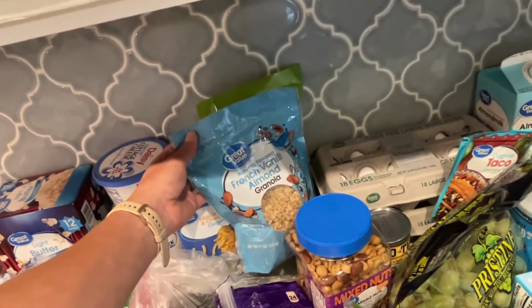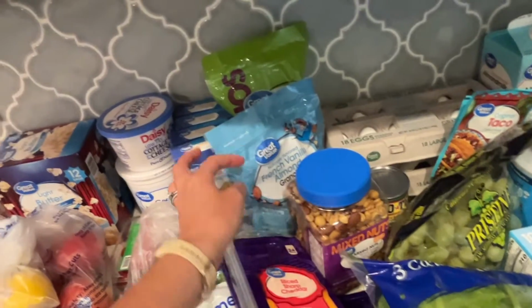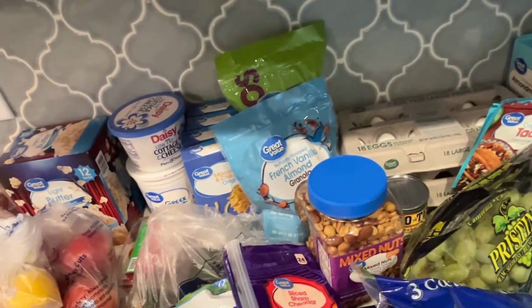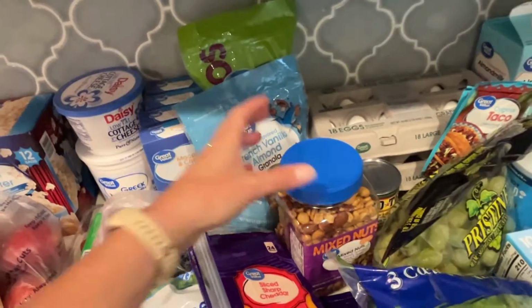French vanilla granola, and I get a lot of the Great Value brand, as you can tell, tons of Great Value brand everywhere, and I think it tastes just as good as regular name brand products, and it's a fraction of the cost. So I usually shop Great Value products first.